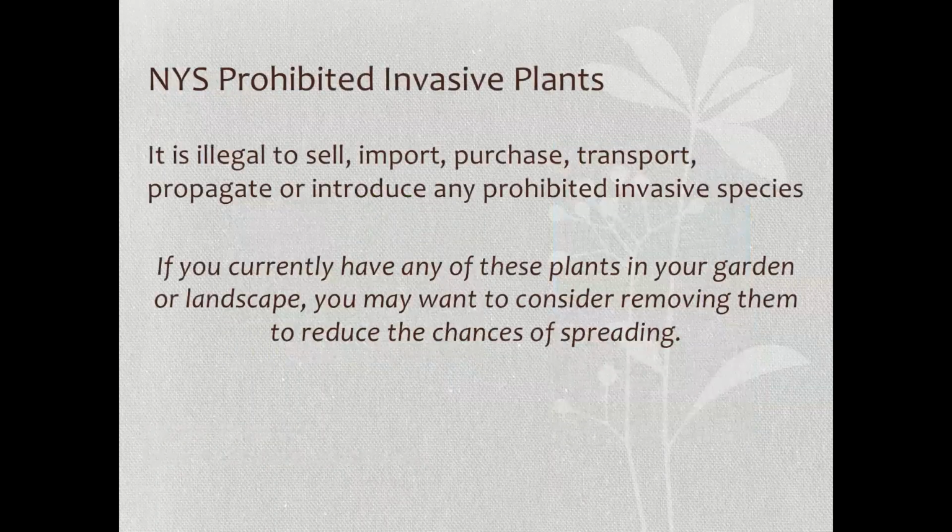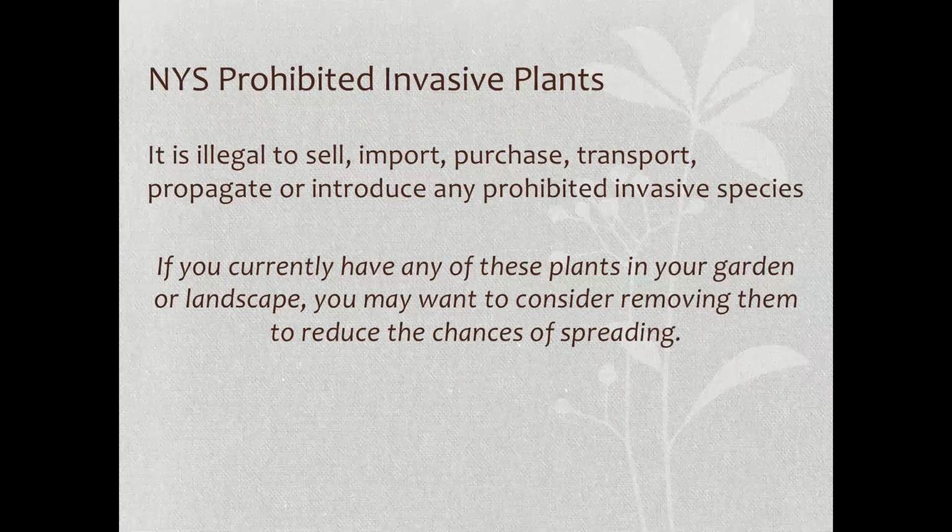So now we're going to shift to our prohibited plants. And the way that New York State designates these is it's actually illegal to buy them, to sell them, to transport them, to propagate them, to introduce them. So these are the ones that, as Betsy was mentioning, if you have these in your garden or your landscape, you might consider removing them so that we reduce the spread of these particular plants.